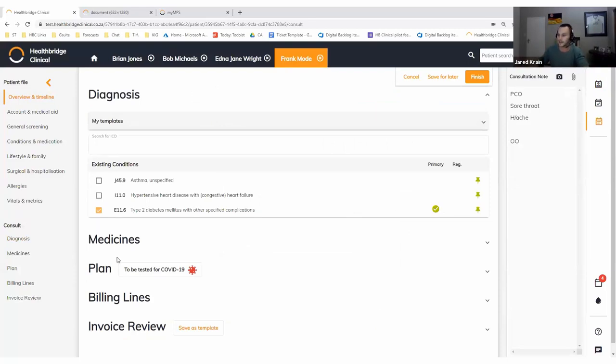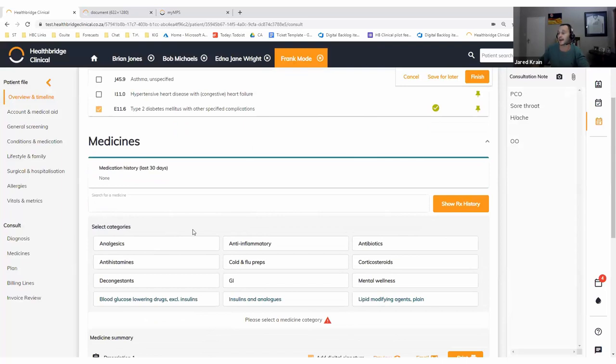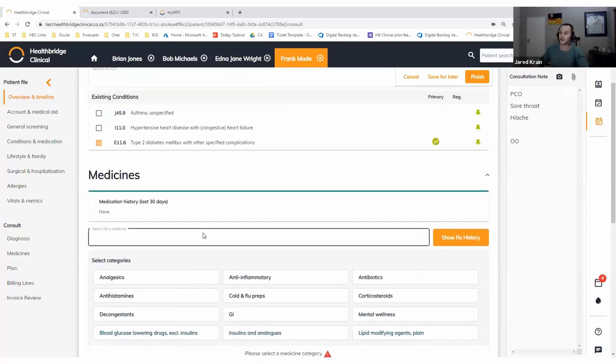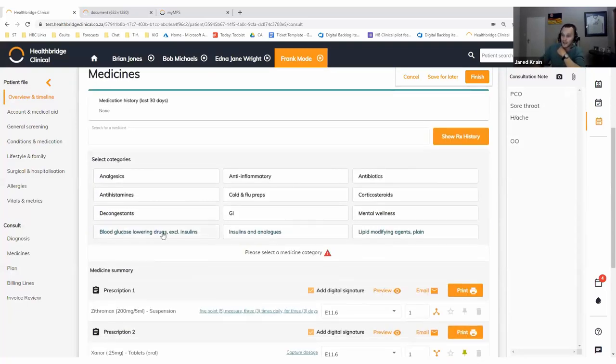If I go to the medicines now, it'll tell me if there's any medicines prescribed in the last 30 days. A lot of effort was spent working in the medicine space. Because I selected type 2 diabetes, the categories here at the bottom of medicines have already suggested that I might want blood glucose lowering drugs or insulins, and that'll change based on the ICD-10 code that I've selected.